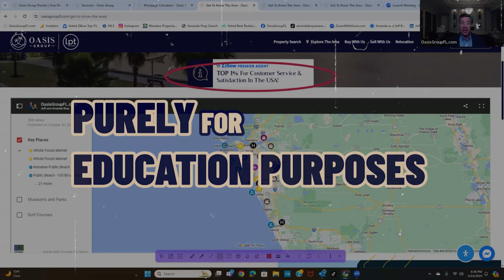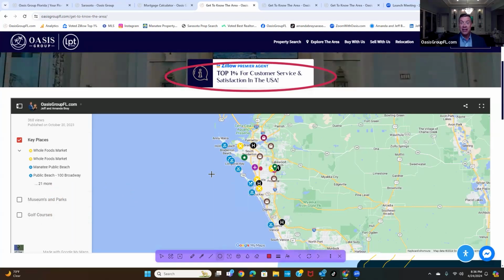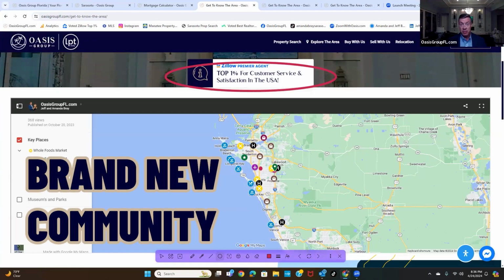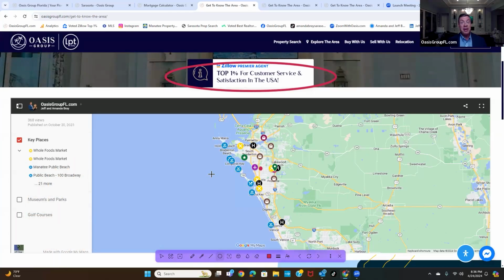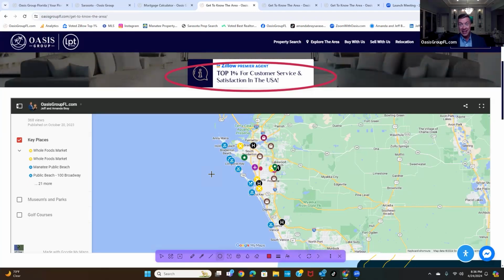So anyway, here is where we are at with Gracewater. Gracewater is actually a fantastic brand new community, but it used to be a golf course. So you'll notice little things with golf in here, but it is absolutely a fantastic builder and a great property. But anyway, here it is right here.